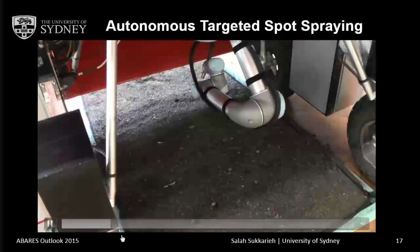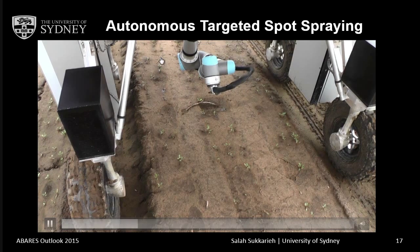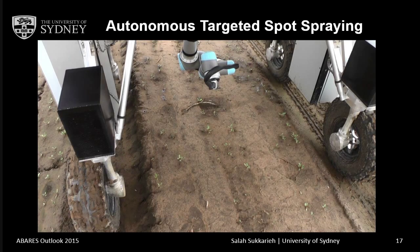So that was a lab test, then we took it out to the field and did the same thing. You can just see it sprayed individual plants, and it's now just about to spray those individual ones as well. No Photoshop editing or anything like that. It just goes down, collects the information, XYZ location, knows it precisely, pinpoints and then sprays. And this doesn't have to be herbicide. It could be nitrogen. It could be whatever you want to pinpoint onto a particular plant.